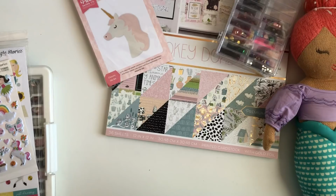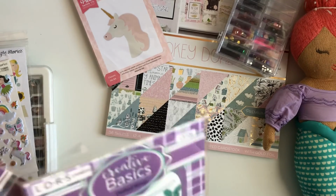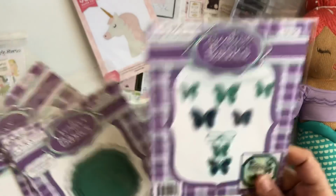I decided to go on the website and check if they still had them on the clearance section, and they still had them, you guys. I'm gonna link down below so you guys can go check them out. But I picked up a bunch of dyes for nearly nothing. They were like $2 a piece.